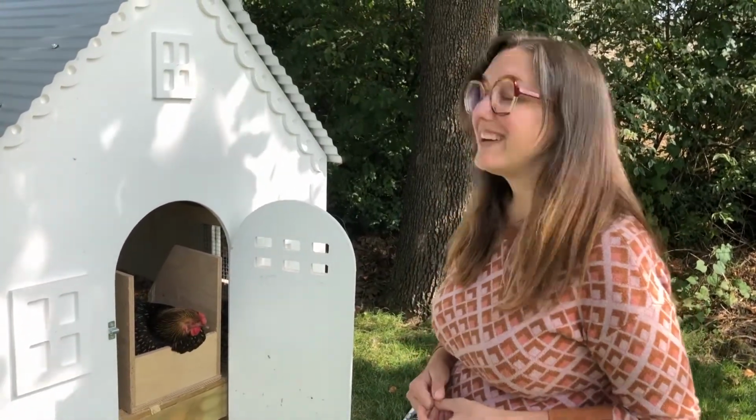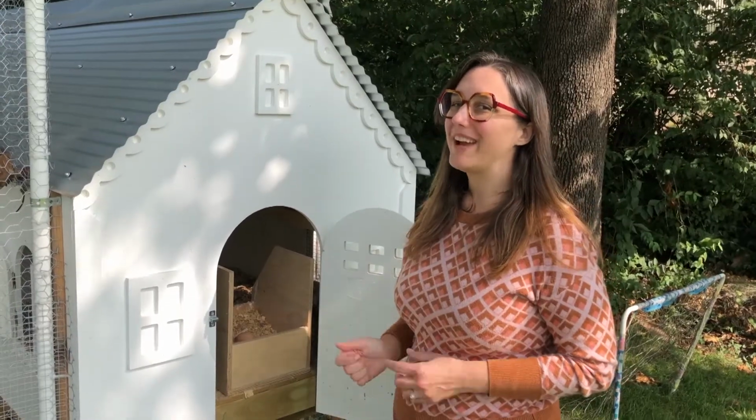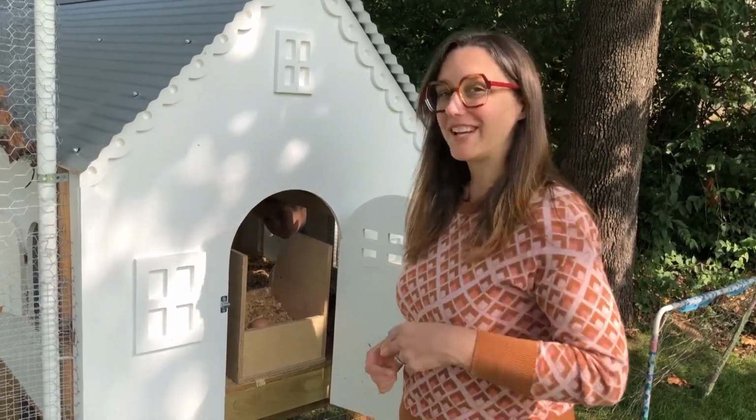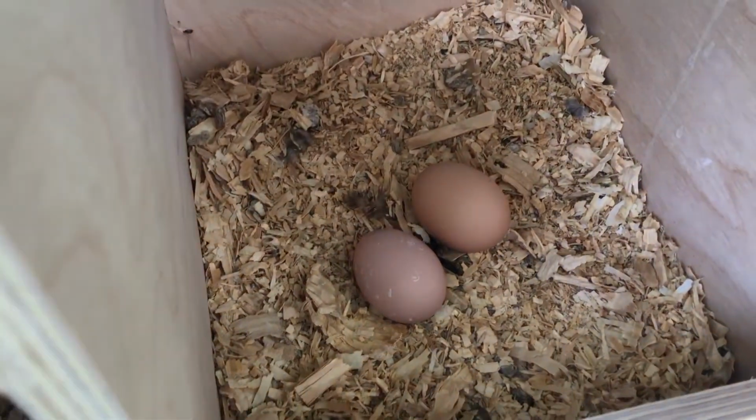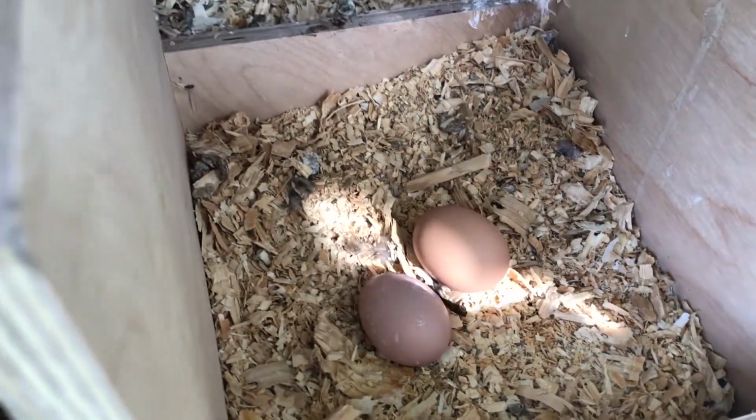So let's go ahead and go inside and see what we can notice and wonder about our chickens that we raised from baby chicks. Okay, we're back here. There's no chicken anymore to surprise me. And I do see what has been left behind. So come here and take a look. In these nesting boxes, we find eggs. And then we gather them every day.